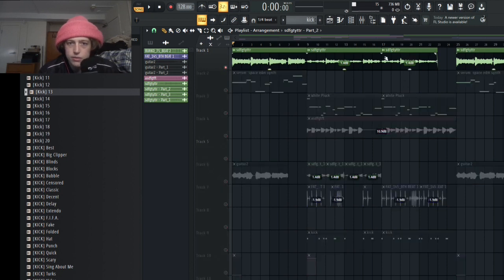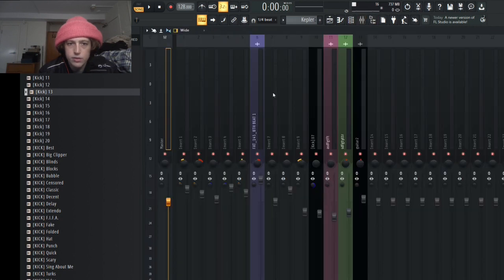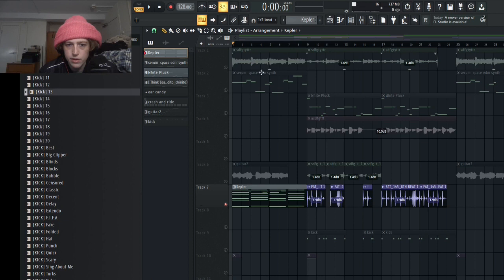Now the reason I export everything into WAV files here is because I'm using the free versions of reverbs, like the demo version of Valhalla. So where's that at? Here. Yeah, Vintage Verb. And every 45 seconds it cuts out. But if you just export the audio, then you can just keep the reverb on there.